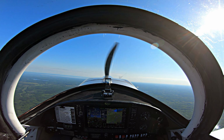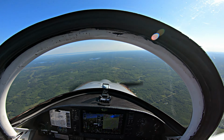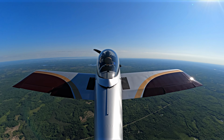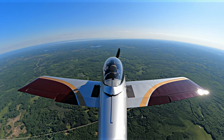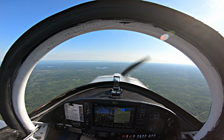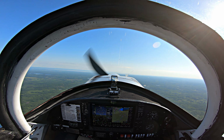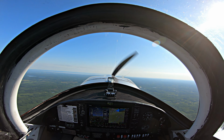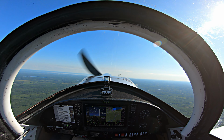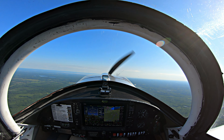Runner traffic, 2 mile final for runway. 53, 54, 53. It's 10 degree flaps. We're now 20. To 12, they coordinated. Gonna hold altitude, we're at 58, 57, 56, 54, 53, 52, 50, 52, 52.